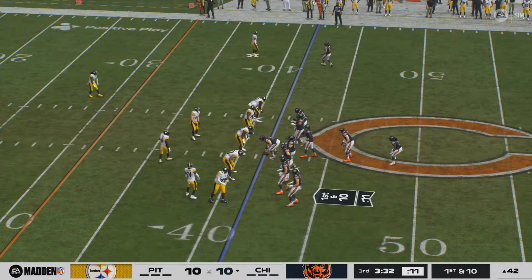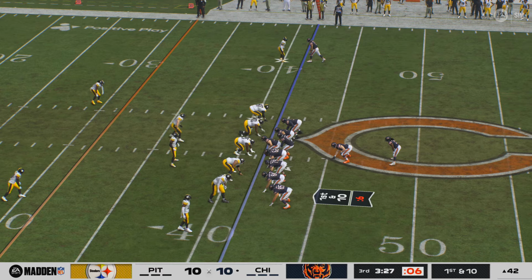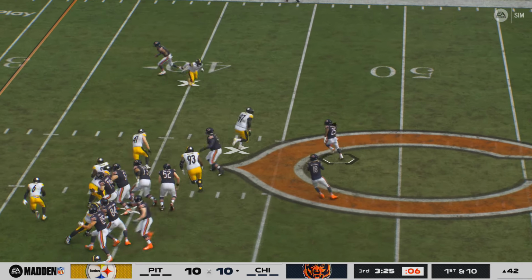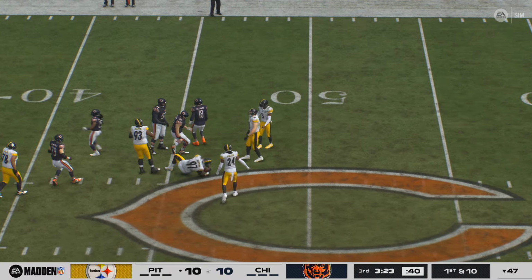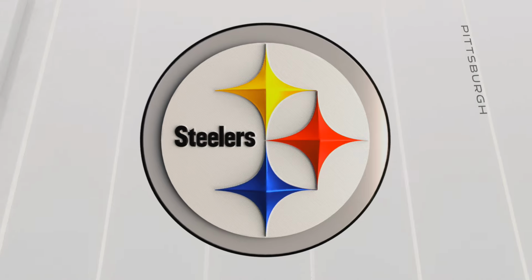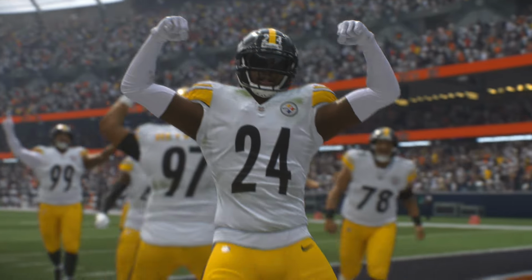Operating out of Steeler territory now. Here's 1st and 10 at the 42-yard line. Now, bottled up, fumble. It's out. It's loose. And it's picked up by the Steelers. And his guys are going to get the football at their own 47-yard line.